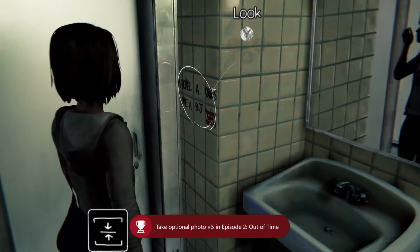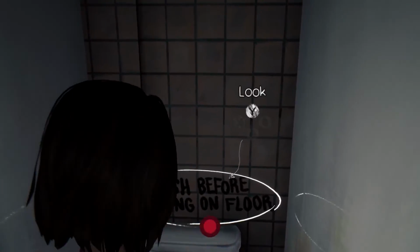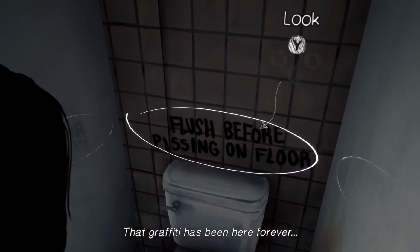Gross. That graffiti has been here forever.